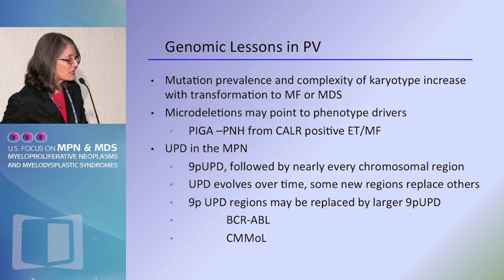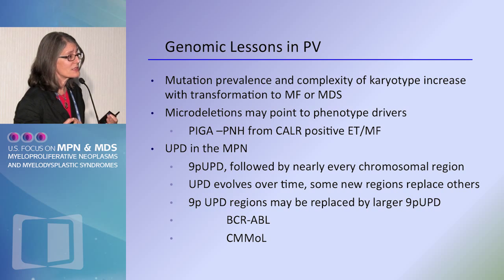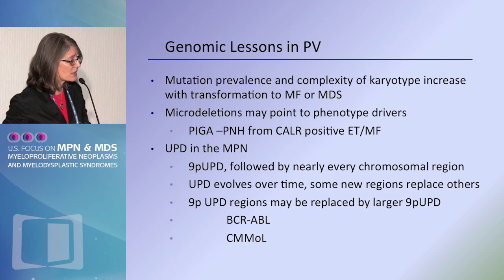So the lessons in PV is that mutation prevalence and complexity of karyotype increase with transformation to MF or MDS or even AML, and that these really are causative lesions. These lesions drive this transformation. Microdeletions of the karyotype can sometimes point to phenotypic drivers. We had one patient who developed a deletion of PIG-A and therefore developed PNH from their chronic phase disease.